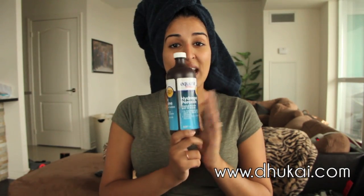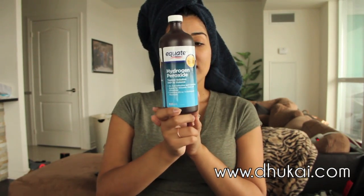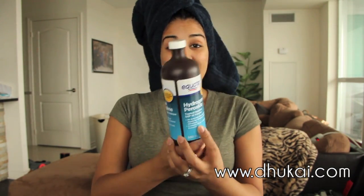I don't suggest going any higher than 3% because it can be damaging to your skin, because it is a peroxide. So stick with the stuff you can get in the pharmacy. Make sure it says 3%, and that means that it's 97% water. Let me just show you guys how I use this.